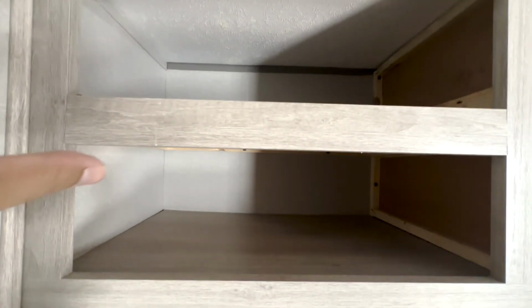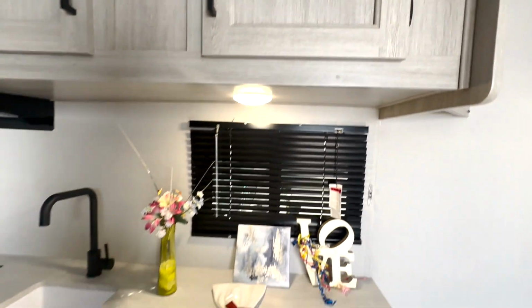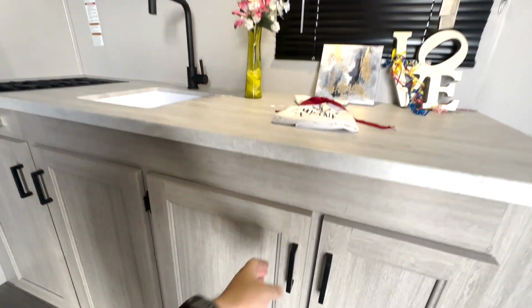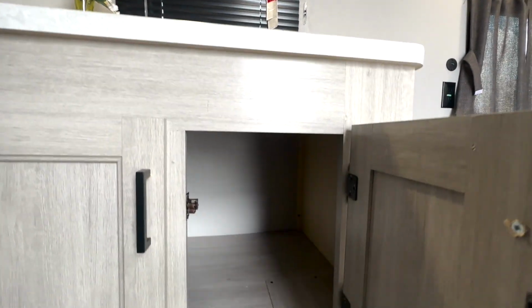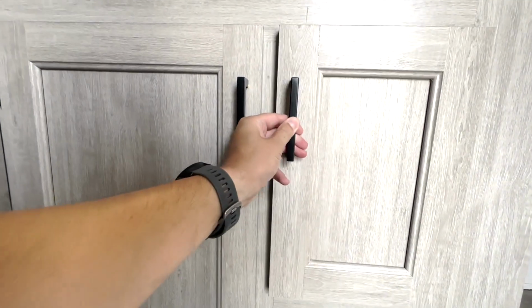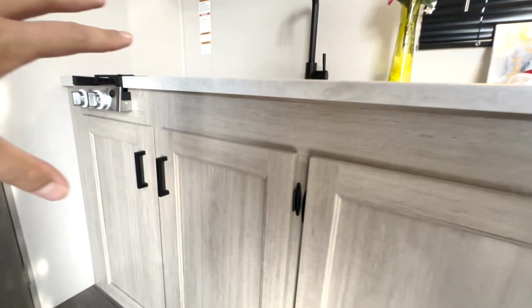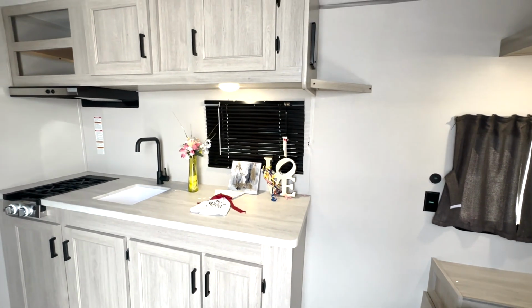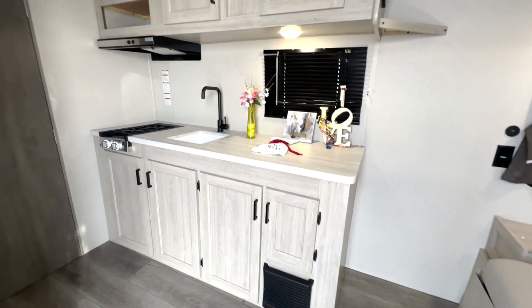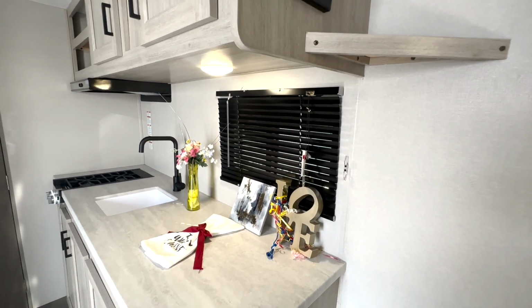You got some storage up here. More cabinets. And it has really good counter space right here. So you got some good prep space when you're cooking. Massive storage right here. Another little entry door right here for that storage. And then there's that one. So really great storage underneath the sink and the stove top. I'm telling you, at this price point, you can't beat it. For $15,995, you get an actual gas heater and a roof-mounted AC. That's huge. When I go outside, I'll talk about the floor, which is really impressive.